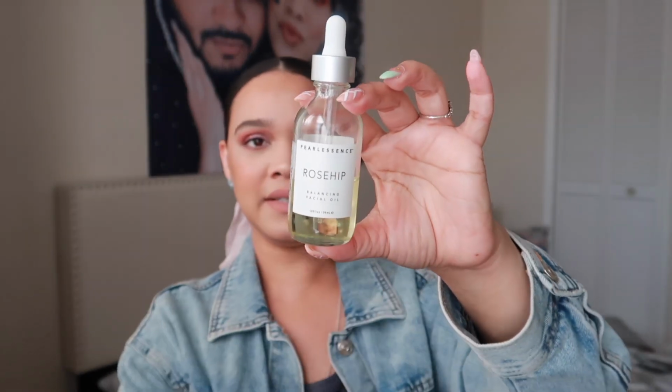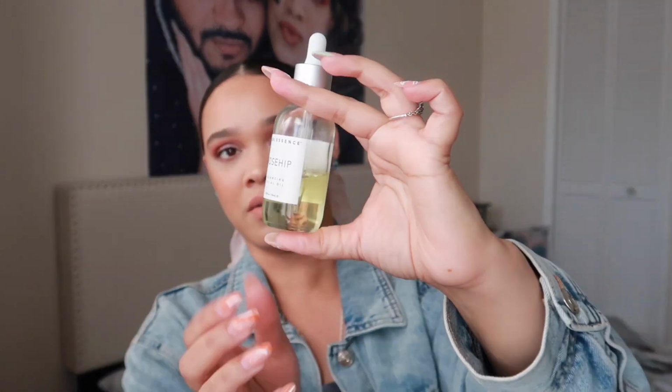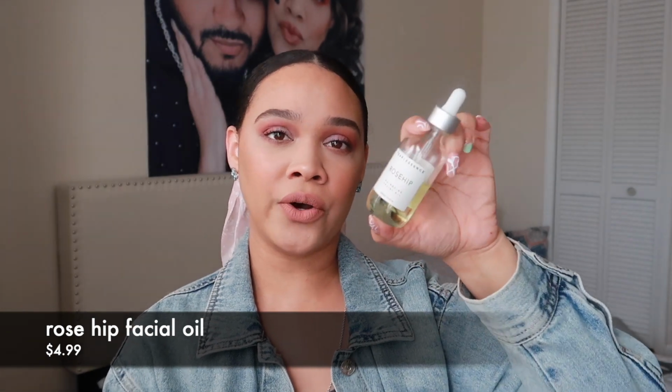So whenever I'm done with the cleanser and all that, I go with my beauty facial oil, and this one is the Pearlands Rose Hip Balancing Facial Oil. This is what my skin has been loving, as you can tell over here. I'm halfway through the bottle. You can find this oil at TJ Maxx. I got mine for $4.99, basically $5, and it has 1.83 fluid ounces.